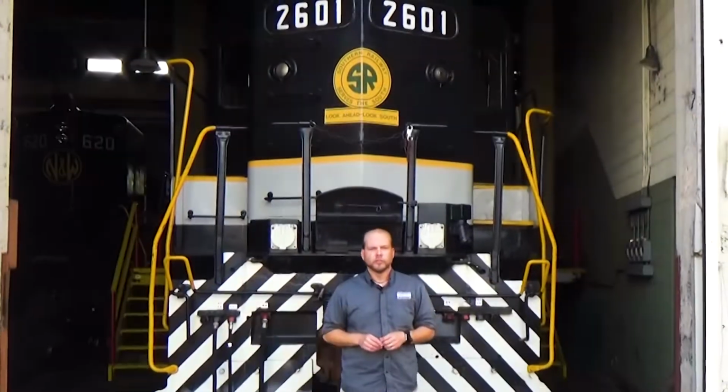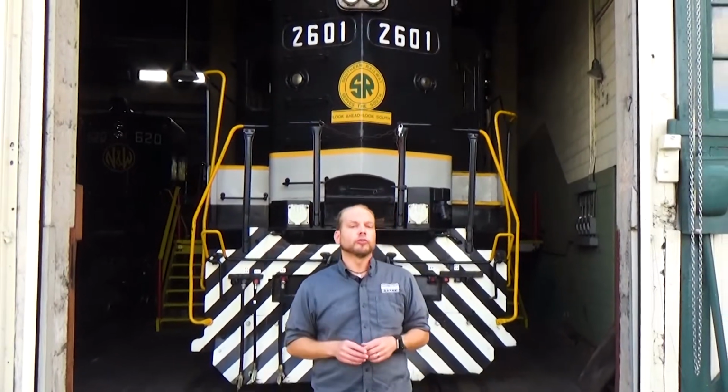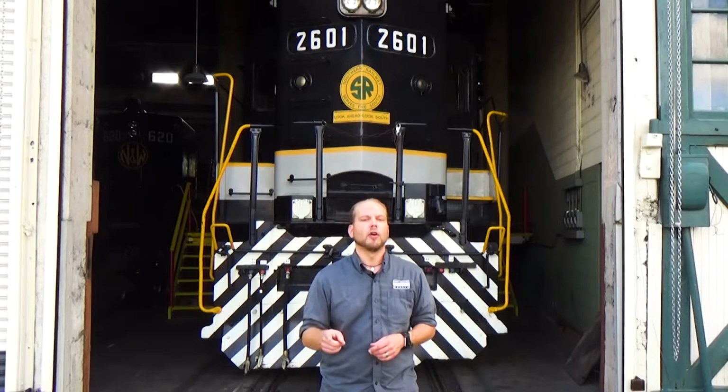All that work was successful, and the 2601 is on the move again. Once a workhorse for Southern Railway, she's now a workhorse here at the North Carolina Transportation Museum. And expect to see the 2601 pulling museum train rides long into the future.